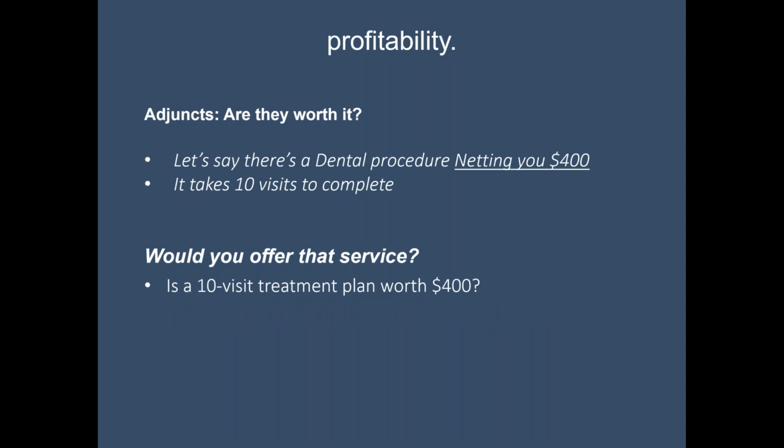So let's just talk general terms. If you have a dental procedure that nets you $400, but it takes you 10 visits to complete that procedure, is that worth it for you, to make $40 a visit, knowing what it's costing you to have that patient in your chair alone? $40 a visit is not a profitable procedure for a dentist in 2020 or almost in 2021. So you really have to look at the economics here.